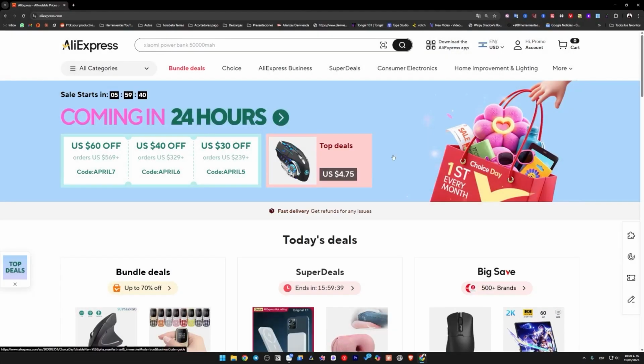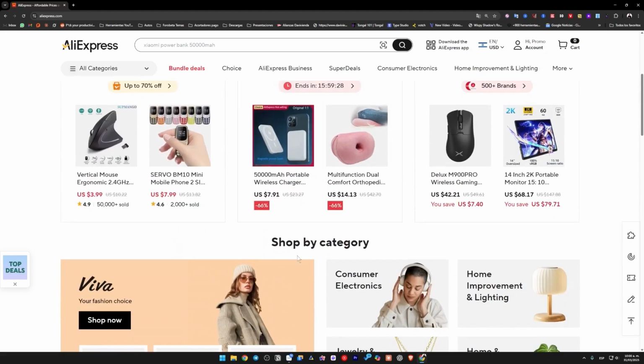And here the new version of the website is already loading. But we must always make sure that the correct flag appears here to know if we are buying in the correct country. And then we can proceed to see step by step.